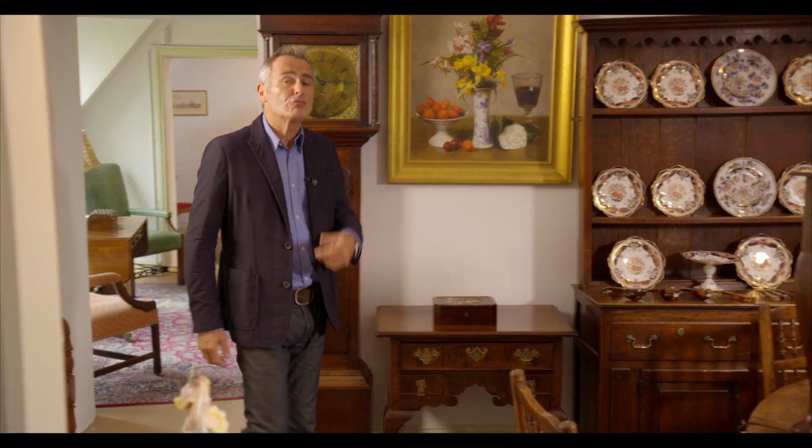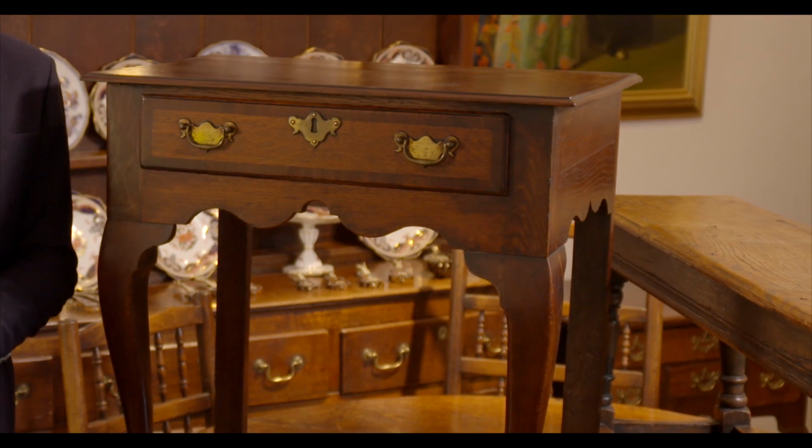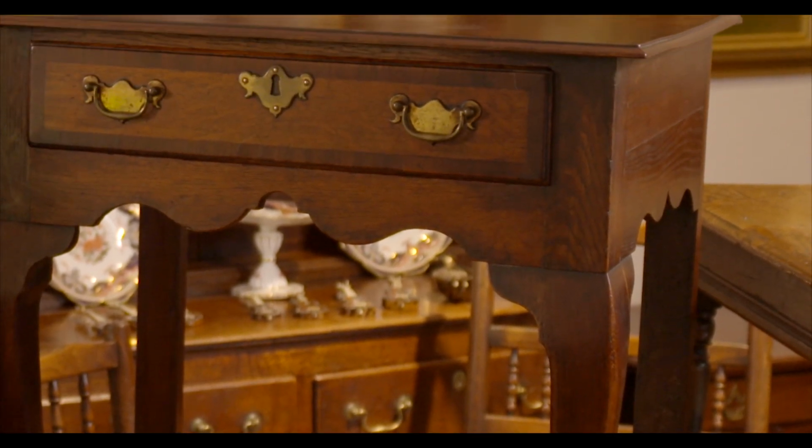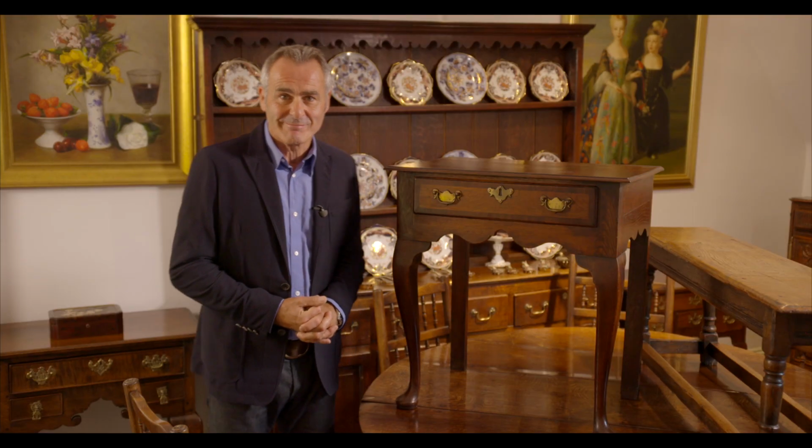Vernacular furniture, or regional furniture if you like, because it all has its own identity. Pieces like this, beautifully crafted by artisans over the centuries, and they've certainly stood the test of time. They're useful, practical and decorative. They're going to prove to be a great investment and a useful addition to the home. They're all here at Windsor House Antiques.